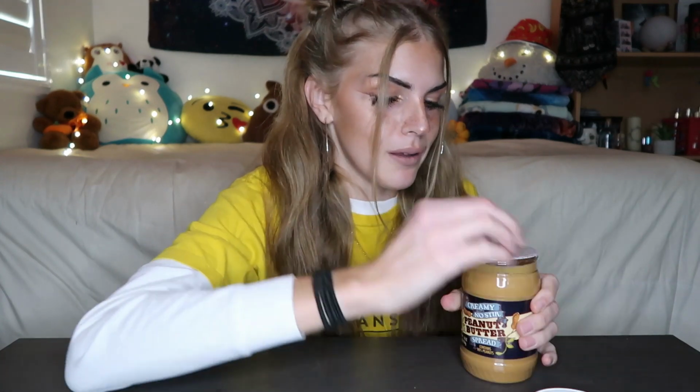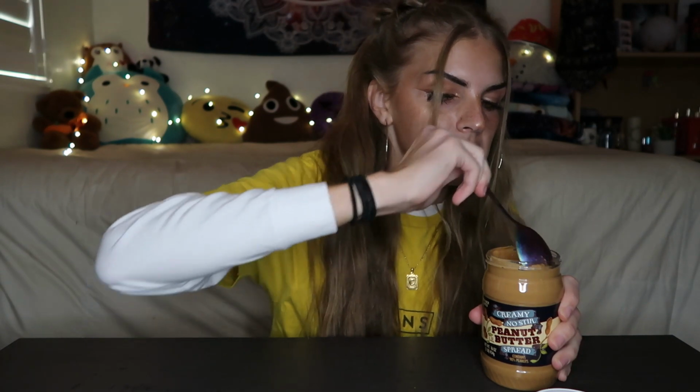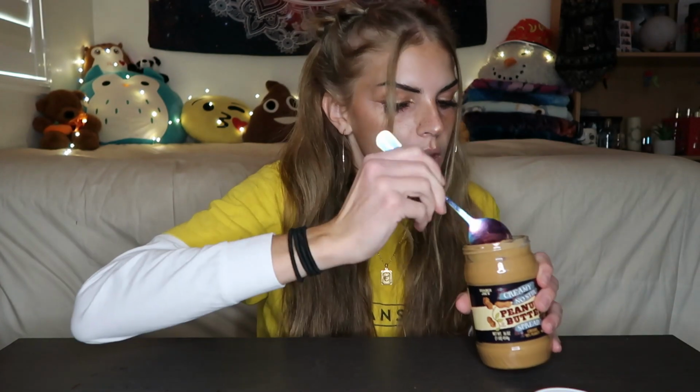Okay, next up we have Trader Joe's peanut butter. I've heard that this one is really, really good, so I'm super excited to try it. Looks very creamy and beautiful. There's a thin layer of oil on the top, so I'm just gonna mix that in a little bit. Very creamy though. That iconic peanut butter flavor. Super creamy. 9.